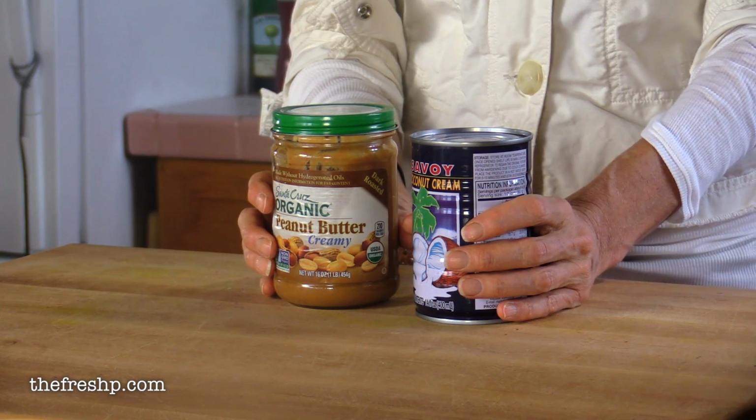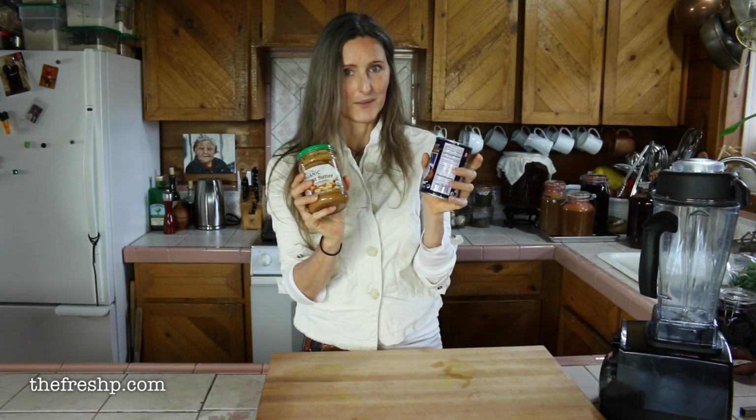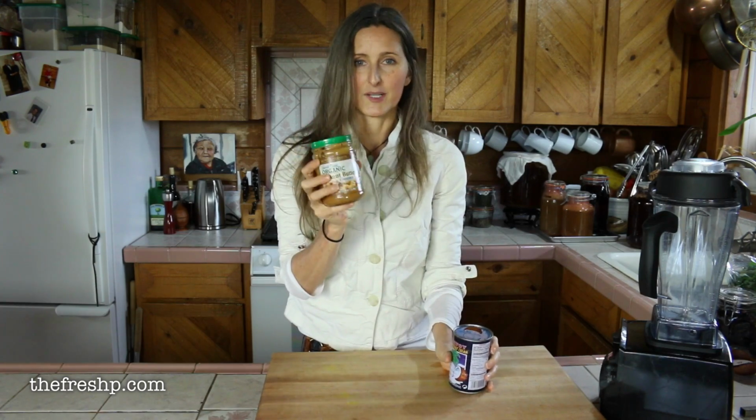The base of this recipe is peanuts and coconut milk. Now, this is peanut butter because I'm American and we have a love affair with peanut butter. If you're watching from anywhere that peanut butter is kind of one of those scarce commodities, just use whole roasted peanuts. And you can just blend them up in your blender with the rest of the sauce.